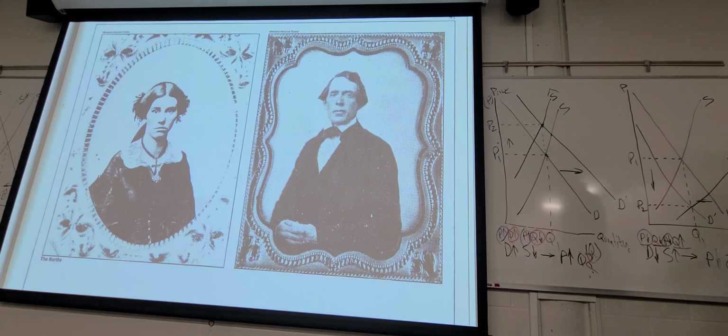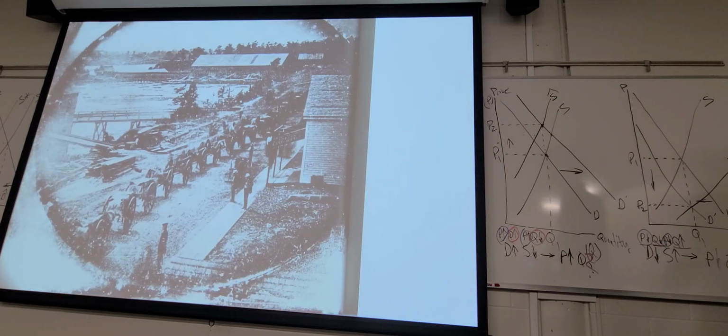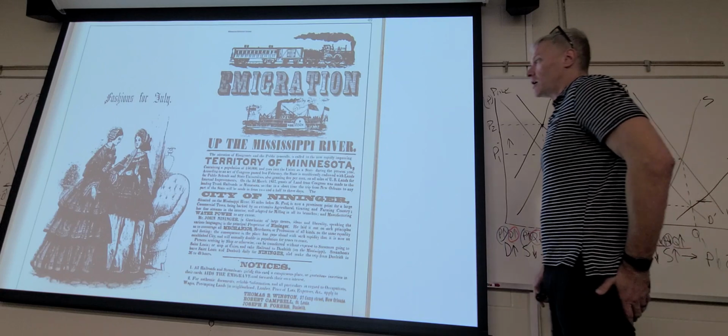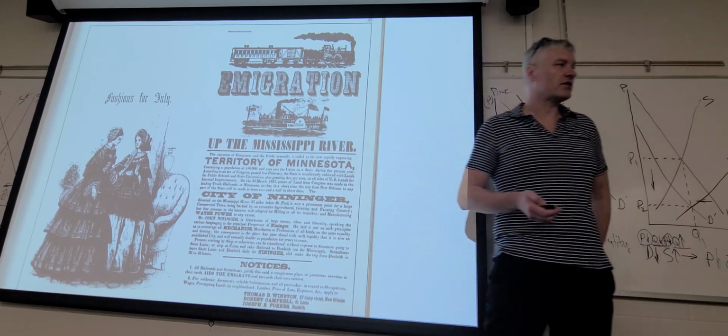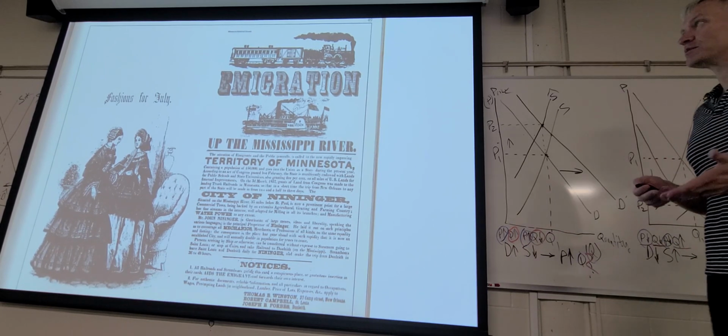This is actually an immigrant couple we're going to read more specifically of next week, just through their photo in there. And like I said, we'll be talking more about immigration. And this book has lots of the old ads. There was a big effort to try to get people to move up to Minnesota.